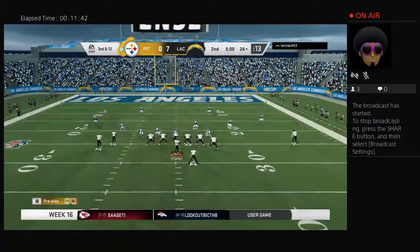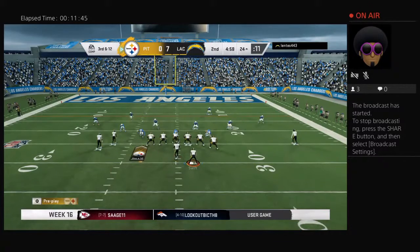And it looks like we've got a dime set here defensively, 6 DBs in the game.